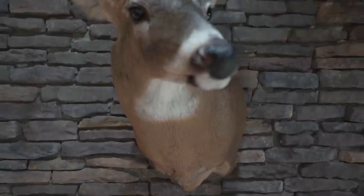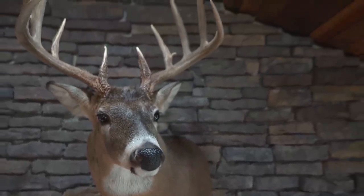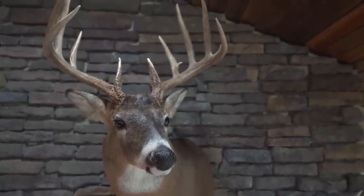Because I could see him hanging up back there. So she walked and stopped right by me for a second and then kept on going. I thought, uh-oh. I look up and here he comes, just kind of on a slow little trot. He got in at 20 yards broadside. I drew the bow and smoked him.